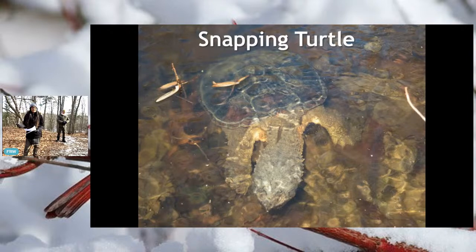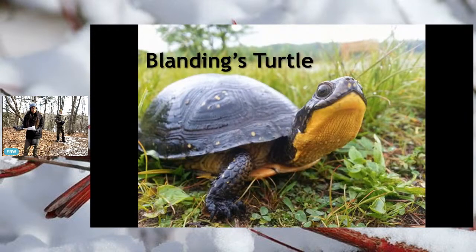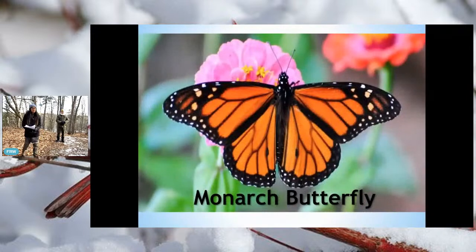Well, interestingly enough, snapping turtles like the one in this picture are actually able to absorb oxygen through the water using the skin on their throat. And the Blanding's turtles in the next slide there, with their very beautiful bright yellow necks, are also able to breathe using the skin on their body. And Blanding's turtles are known to be some of the very first turtles to come out of hibernation, as they are very cold tolerant. So next up we have the Monarch Butterfly.